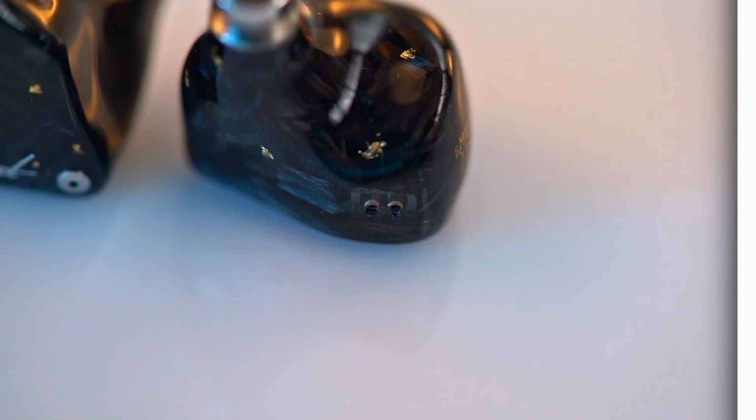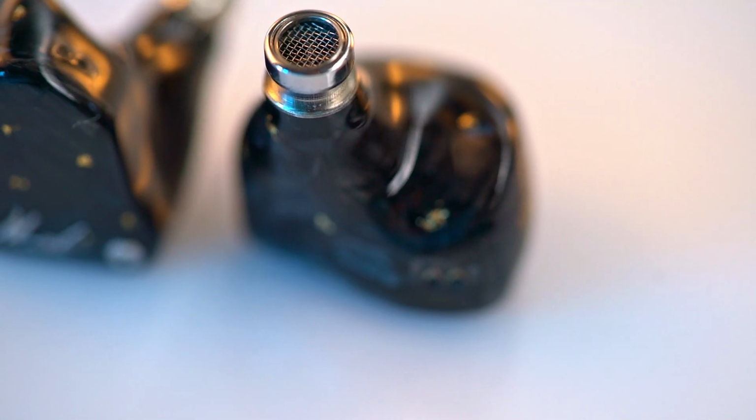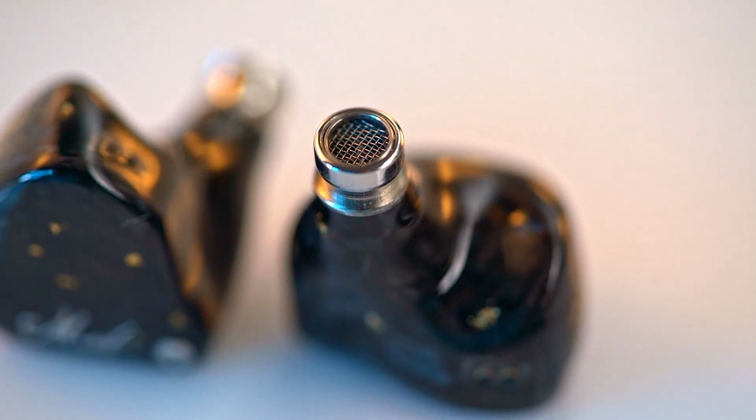Now, my only issue with these in terms of fit is I do find the nozzle just a little bit thick. I don't have the largest ear canals, and so anything with a nozzle that's getting up to this sort of size can be a little bit troublesome. The good thing is with all of the tip options provided, I was able to get a really good fit and seal. My only concern is I may not have had it as deep as I'd want it to be in order to get the acrylic shell in good contact with my ear.